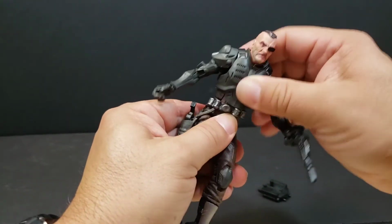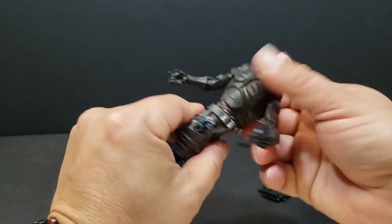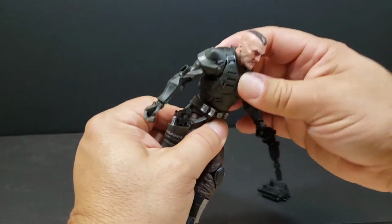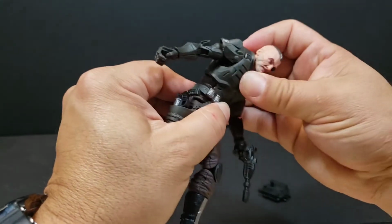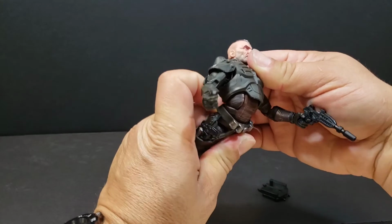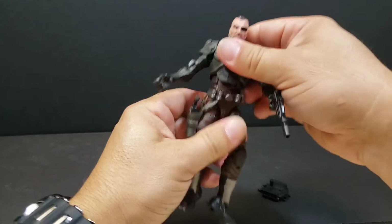So as far as the waist movement, it does have a waist movement, which is kind of cool. And as you can see in there, you can go up and down. Torso can move down, can go up. Oh, there you go. So I mean, it's a great figure.